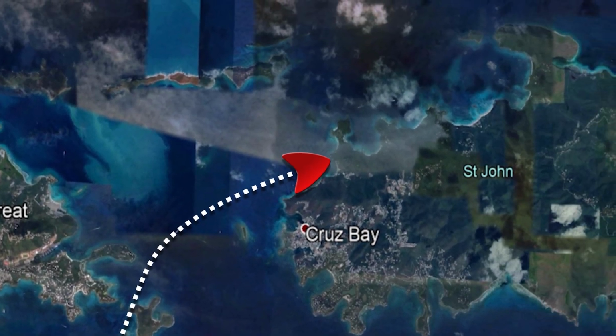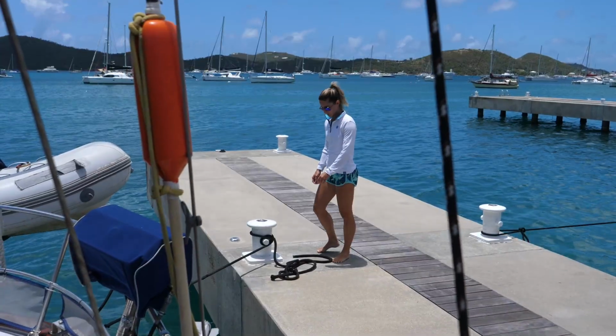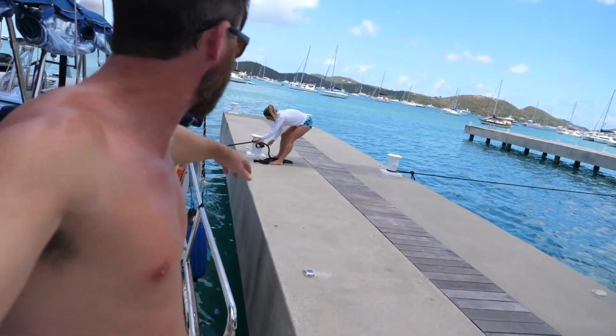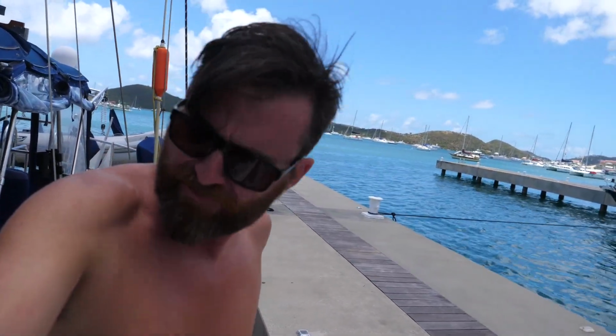The next day, we headed back around over to St. John and Keneal Bay, one of our favorite spots. All right, we're getting out of here. The wind's pushing us on the dock, so we're basically just gonna kind of slide down the dock on the fenders until we clear it, because not enough room to maneuver in here, but we'll be getting out of here.